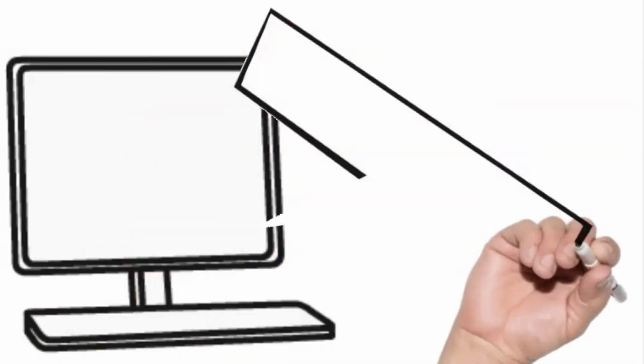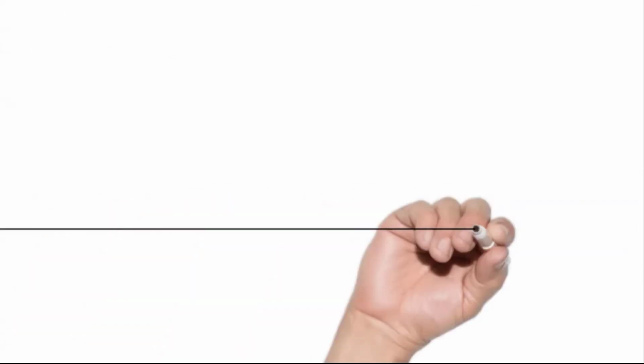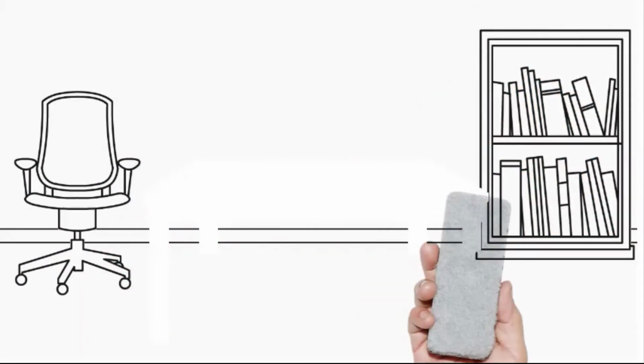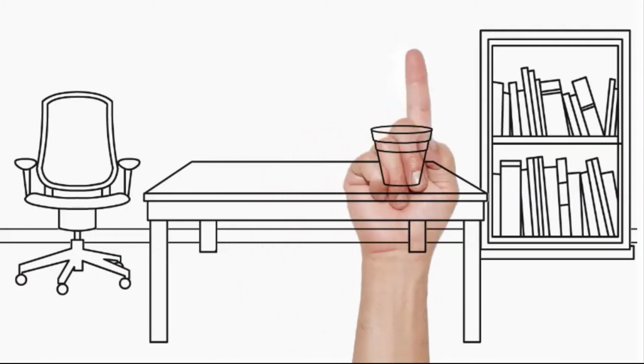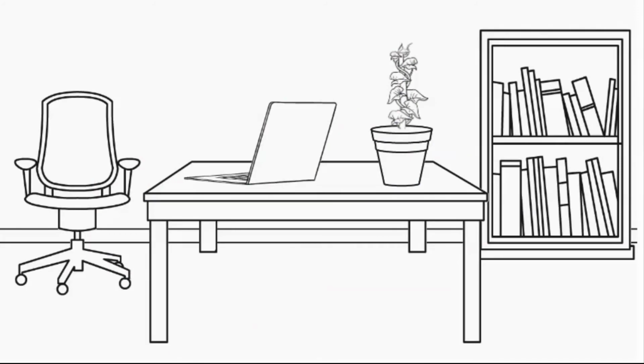Tip number 5. Set up a professional-looking workspace. If you can, avoid bright lights coming from behind you. Use a stack of books to raise the camera to your eye level. Make sure your head fills the middle third of the screen. In other words, be sure you're not too close or too far from the camera.